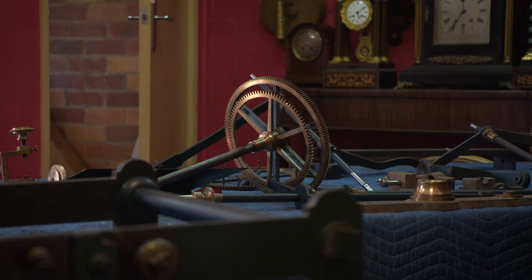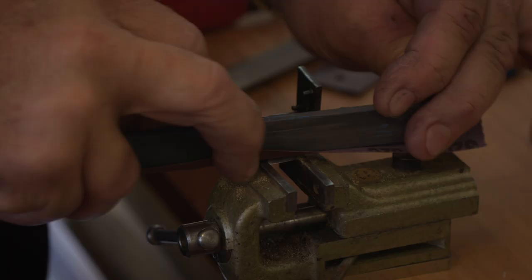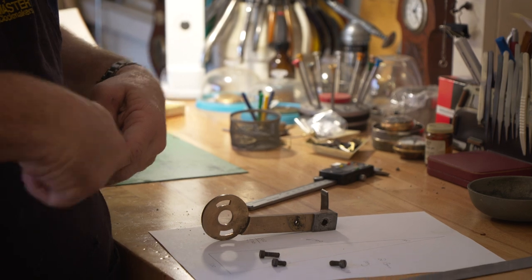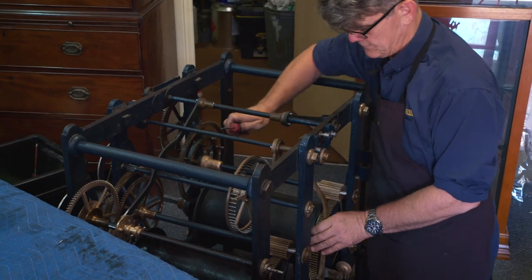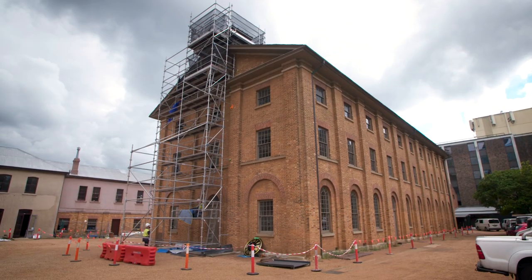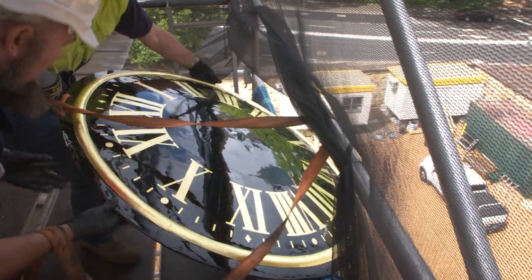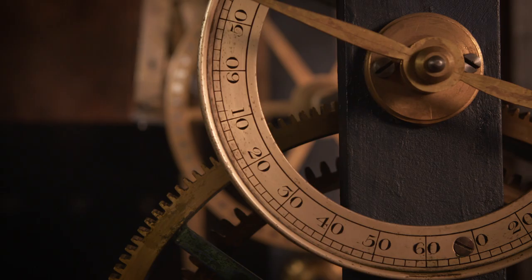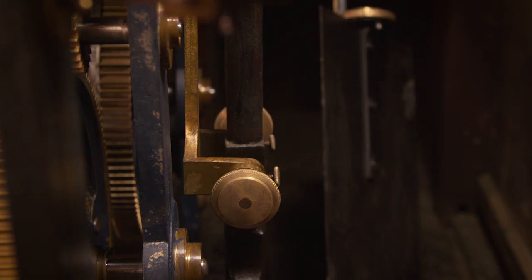It's not until you actually get the pendulum to swing that you can observe and measure the operation, that you can say without a doubt, yes, the calculations are correct. Impulse, supplementary arc, total amplitude, operation, build-up of amplitude, all those sort of things, by the clock itself. When those things all happen, it's always super rewarding. Those few minutes following that startup was the most exciting part of the restoration.